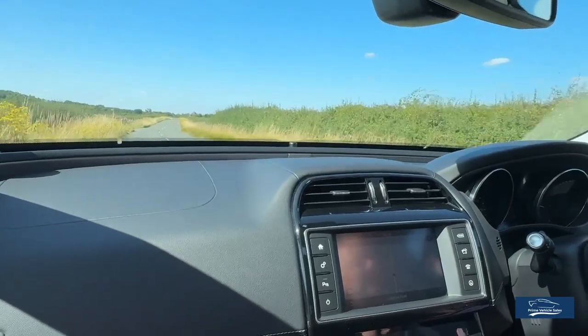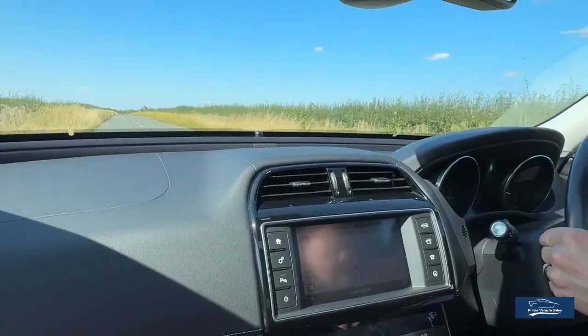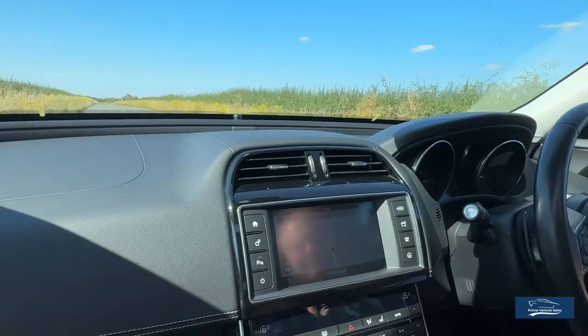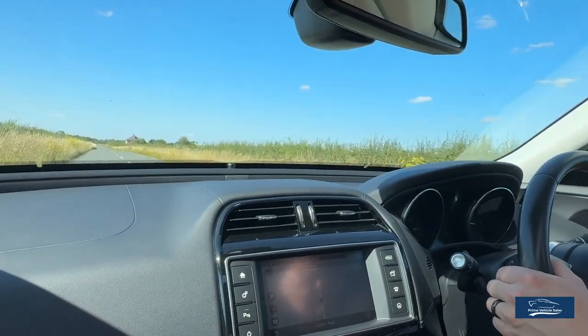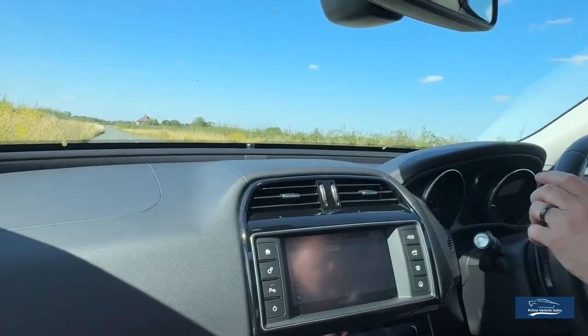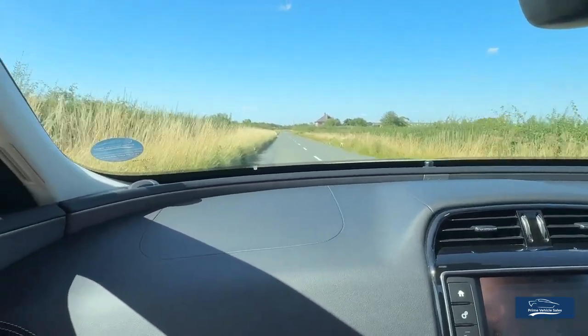No warning lights up on the dash. Gear changes are seamless and smooth. Paddle shifts all work nicely. Put it to sport, which you do there. Yeah, 8-speed auto. Lovely, working nicely. Really nice car this.